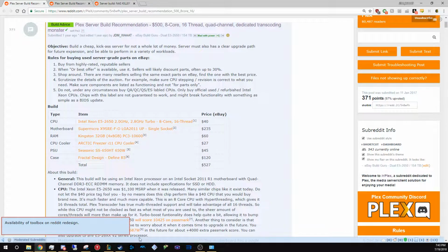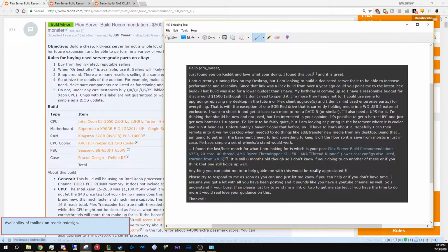So let's try to go back to the PM. Where is it? Here it is. So he found this post, and he says, "I'm currently running Plex on my desktop. I'm looking to build a dedicated server for it to be able to increase performance and reliability." Both are really good points.